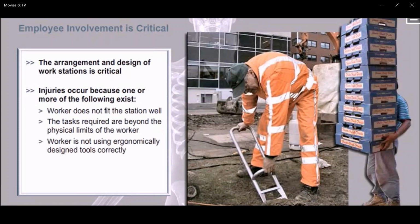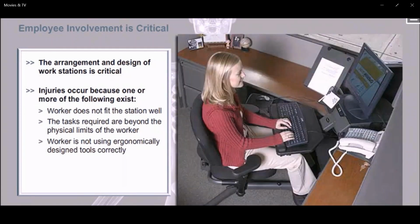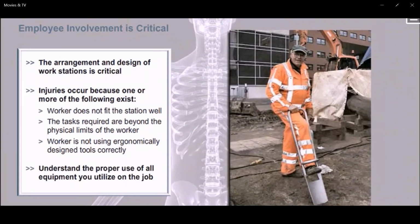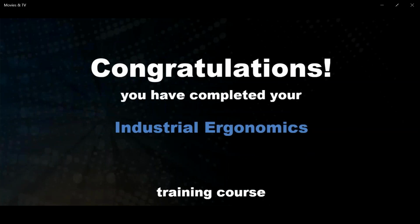Think about your workstation. Can you identify any potential ergonomic problems? Can you identify any ergonomic solutions that may have been incorporated into your workstation? Be sure you understand how to properly use all of the equipment required to do your job.